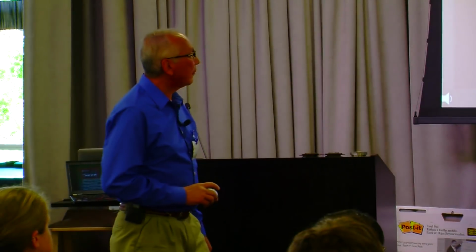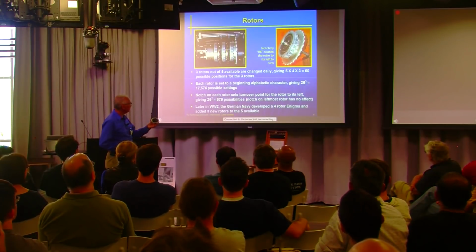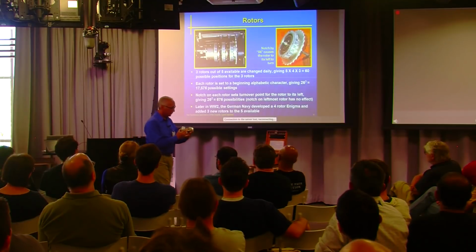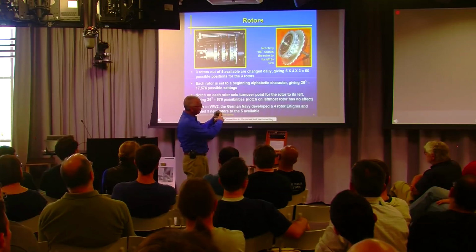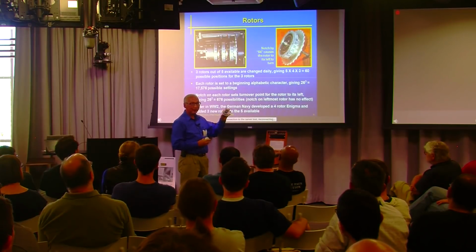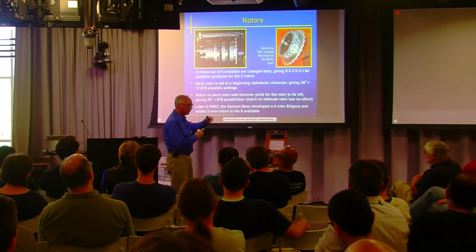Okay, and here's a picture of the rotors. And I think I showed you these already. One thing I don't think I mentioned was there's a little notch here. This notch can be moved to any of the 26 characters. And what that notch does is when it's in the machine, it sets the point for when the next rotor to the left will advance.